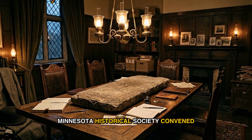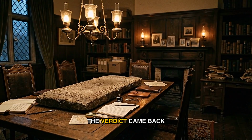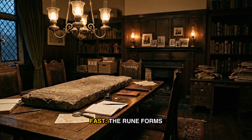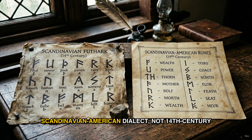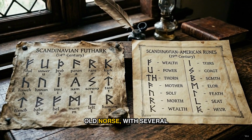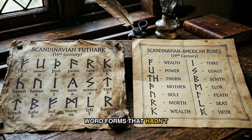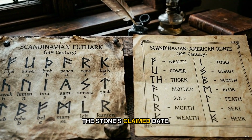The Minnesota Historical Society convened runologists almost immediately, and the verdict came back fast. The rune forms and grammar matched 19th century Scandinavian American dialect, not 14th century Old Norse, with several word forms that hadn't even entered the Swedish language until centuries after the stone's claimed date.